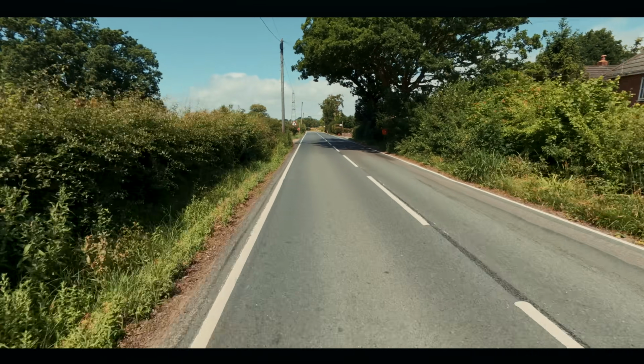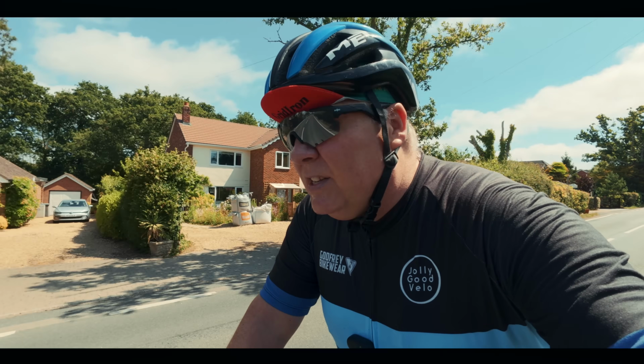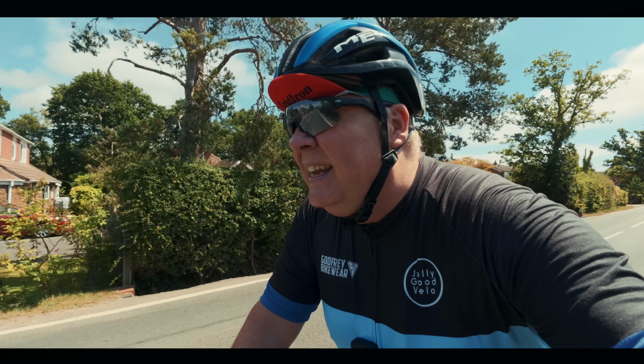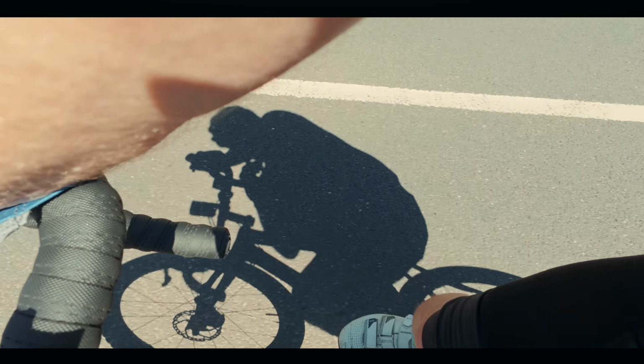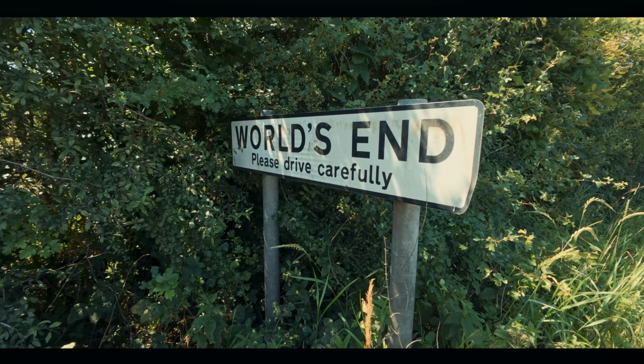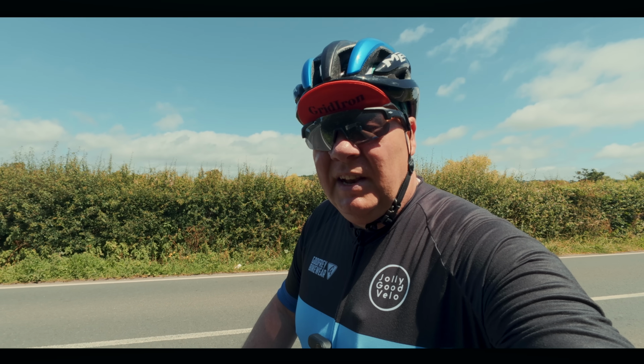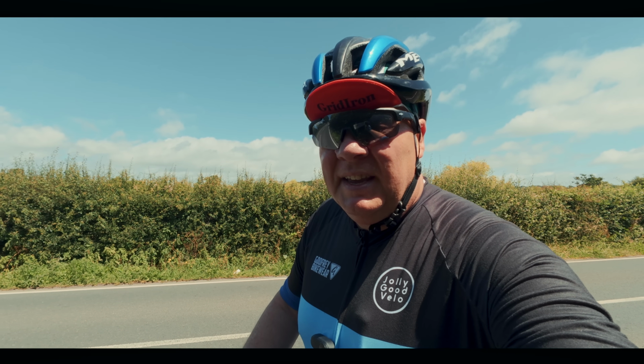At least I'm through the village now and out the other side and on the smoother road as I head towards World's End. It always makes me smirk when I see that sign, particularly the bit about driving carefully.